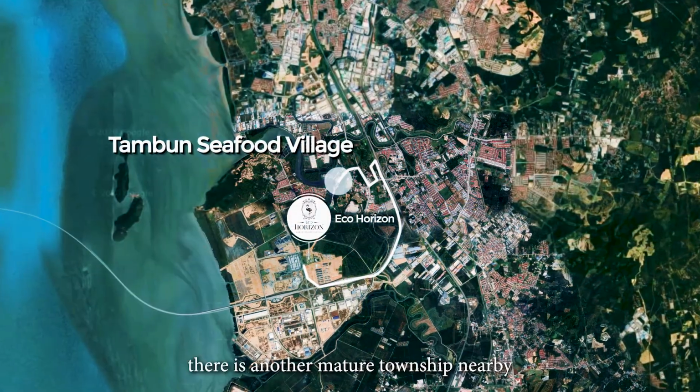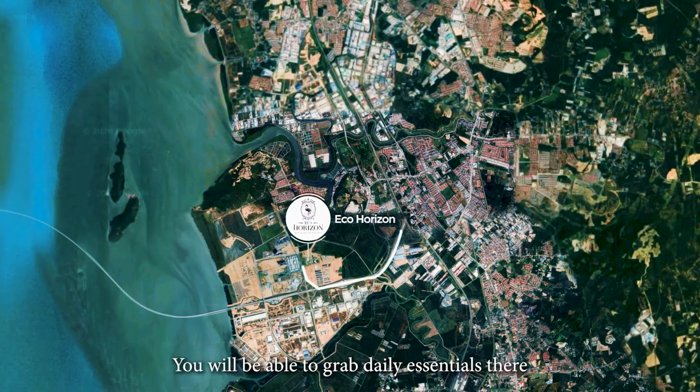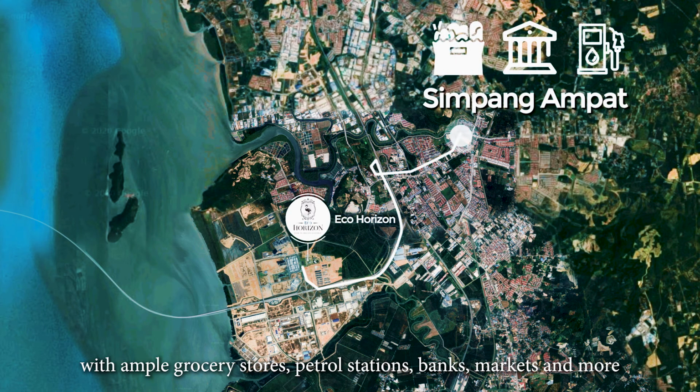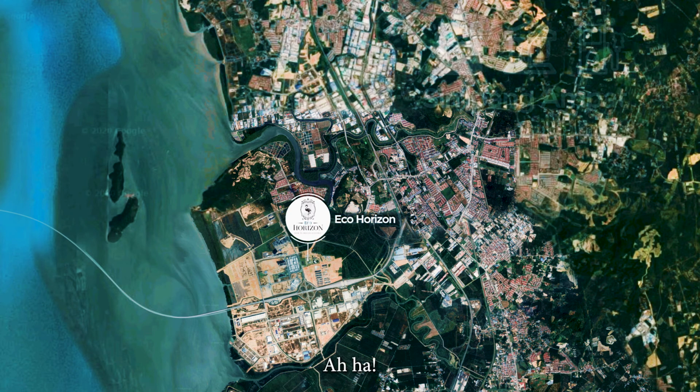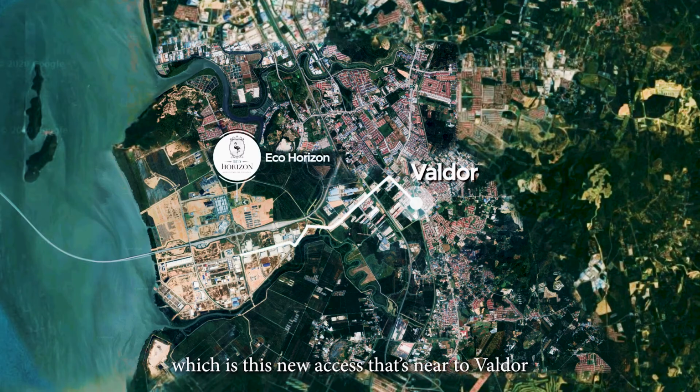After Tambun, there is another mature township nearby, which is Simpang Ampat. You'll be able to grab daily essentials there, with ample grocery stores, petrol stations, banks, markets, and more. Aha! There's also an alternative way to access Batukawan, which is the new access that is near to Valdor.